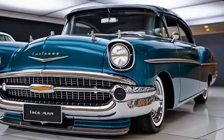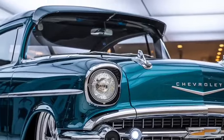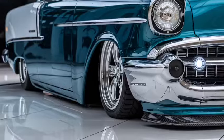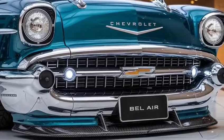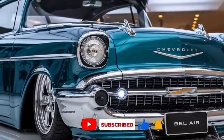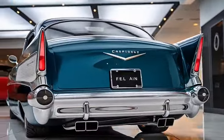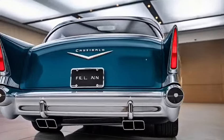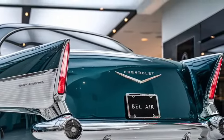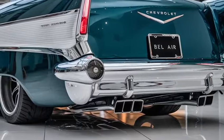Today we're highlighting one of the most iconic names in American automotive history, the Chevrolet Bel Air. Known for its bold design, advanced engineering, and deep cultural roots, the Bel Air wasn't just a car, it was a symbol of an era. The Chevrolet Bel Air made its debut in 1950 as a premium trim level, but quickly gained its own identity. By the mid-1950s, the Bel Air became one of Chevrolet's flagship models and helped shape the style and spirit of the decade. The years 1955 to 1957, often called the Tri-5 years, are the most celebrated. Among them, the 1957 Bel Air stands out as a true American icon.